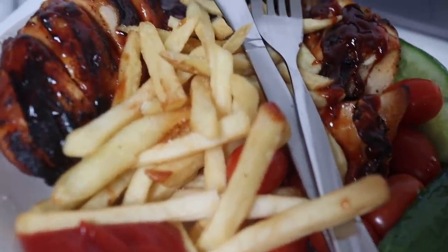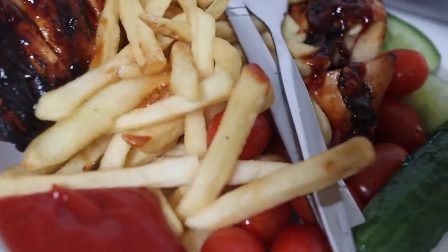And yeah, I'm gonna sit here, watch a little show or something, chill. If I really feel like it, I might do a little bit more work, but then again, I've got an off day tomorrow. But yeah, so this is my last meal of the day.